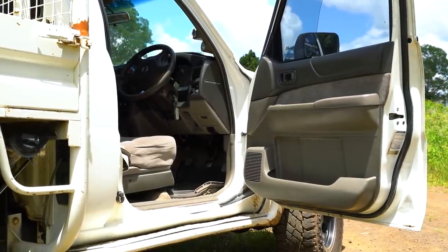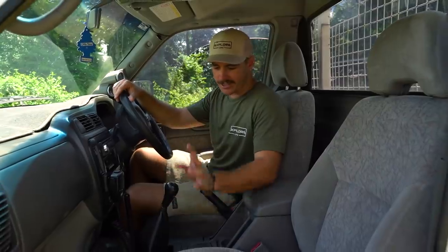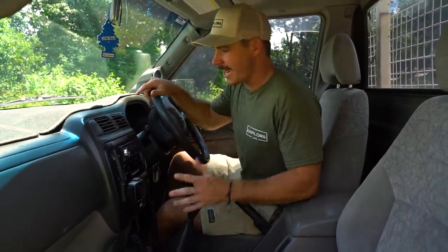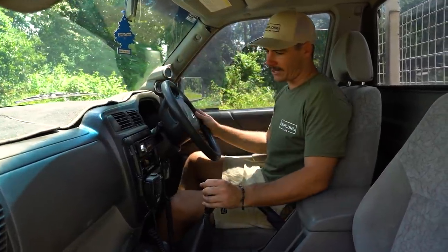We've just jumped inside. She is pretty bog stock in here, which is what we're chasing, but it's in pretty good nick. The seats are going to be going. We'll do a little bit with the interior, but not a lot. I can see Sheilman seats are probably going to go straight in. I'm sort of obsessed with them in the 79. But dash is clean. Doesn't have any cracking or bubbling or anything like that.